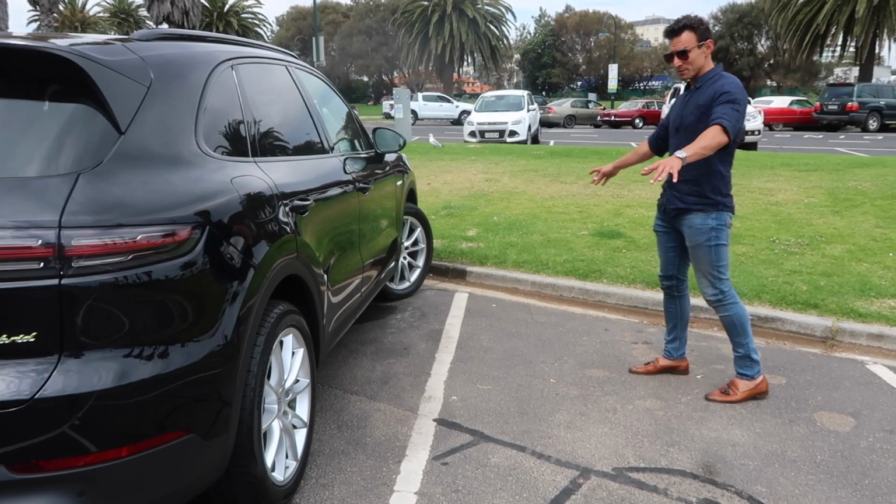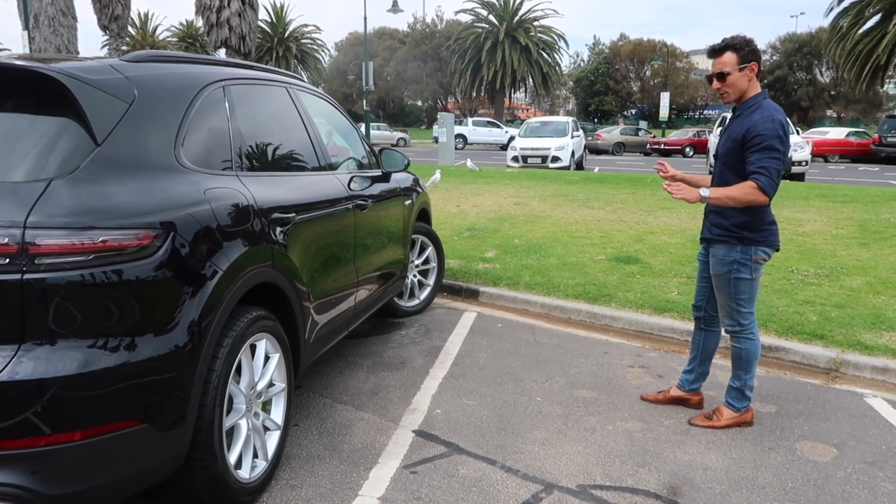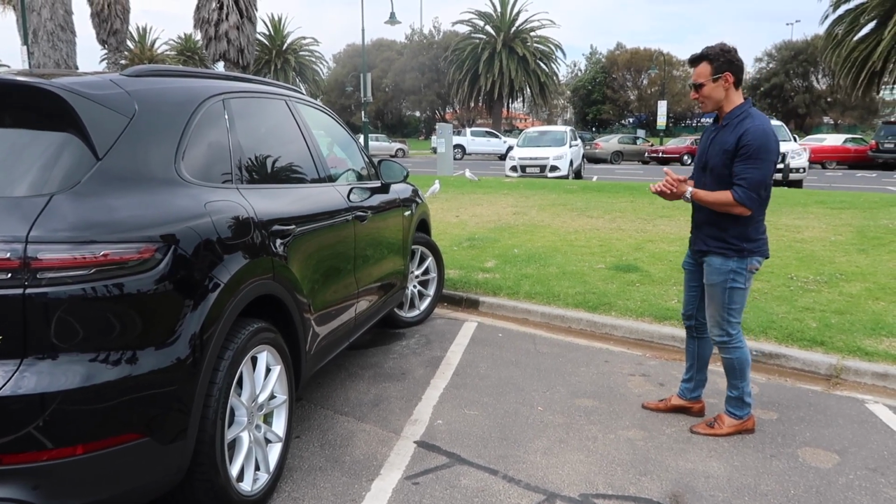This has got the 20-inch rims on it. I think I'd go with the 22 wherever possible, just straight off the bat. It's a big car, it's got big calipers, you want to give it some big shoes as well.